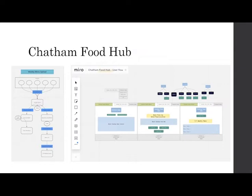I'm sorry, Toast is the name of the online ordering platform. And I also set up a separate Chatham Food Hub website so that this result should be directly uploaded into the website to display the menu without further manipulation. I tested and iterated the survey with vendors to ensure that it was usable and efficient.